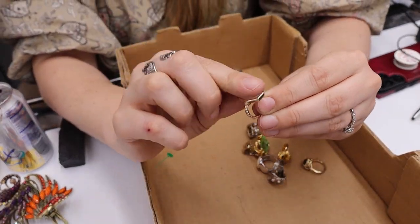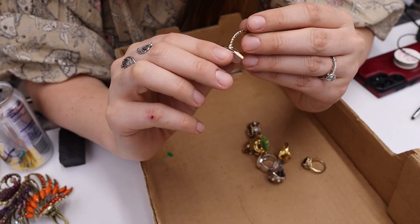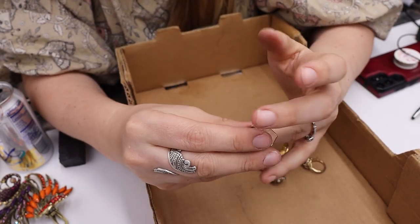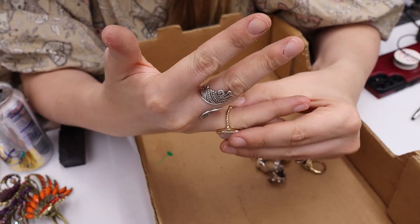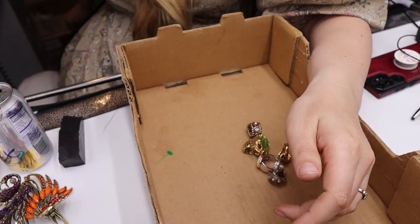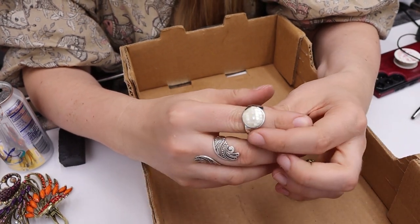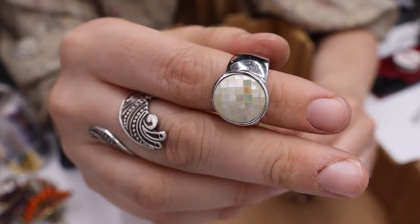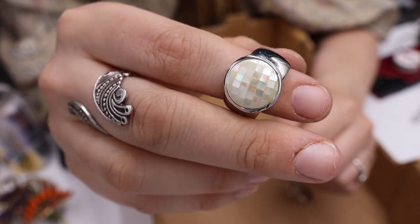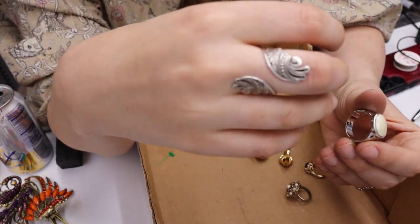Ooh, this one's lovely. This one looks very modern and trendy. Are you marked? I don't think so. Yeah, this one's like a size 8. This one I'm going to put in the maybe because it's not marked, so it might be harder to search and stand out. Ooh, look at these mother of pearl. Look, I love how it's tiled like that. Like I want my whole bathroom to be like a mosaic of mother of pearl. Okay, this is marked RSC, and I love it. I'm in love.